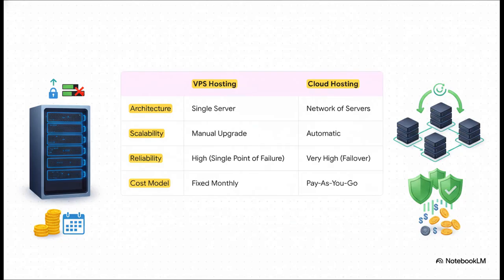And this table just pulls it all together perfectly. You can see the architecture difference, one partition server versus a whole network of them. You can see the scalability. You have to manually upgrade a VPS, while the cloud scales instantly and automatically. For reliability, a VPS is highly reliable, but it is a single point of failure. The cloud, it's got extremely high reliability with that failover built right in. And it all comes down to that cost model, the predictable, fixed monthly price of a VPS versus the flexible, pay-as-you-go model of the cloud.